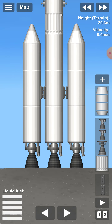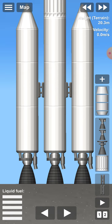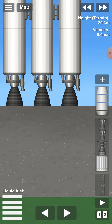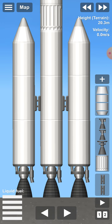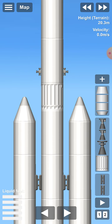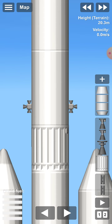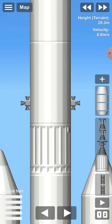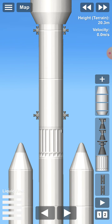As you can see here, we have a first stage with two boosters. In total there are three Hawk engines on the bottom. We also have side separators to separate the boosters once they're spent. In the second stage, we also have an interstage that can separate the first and second stage.